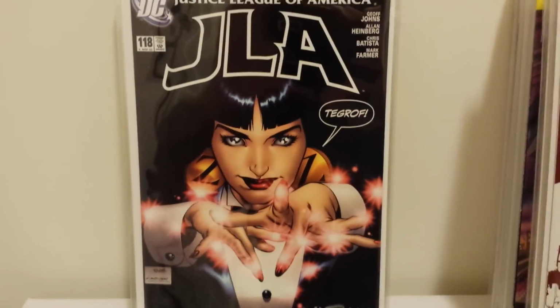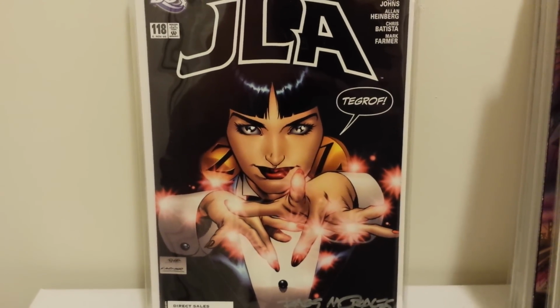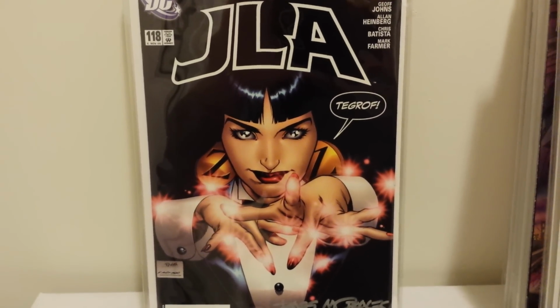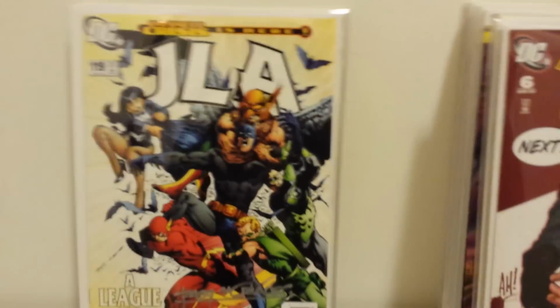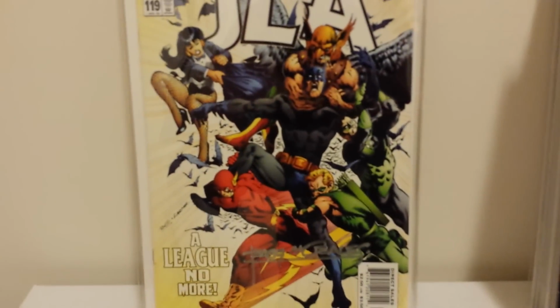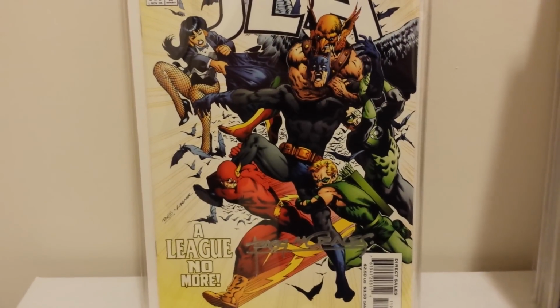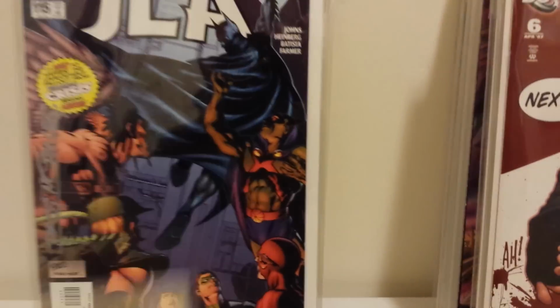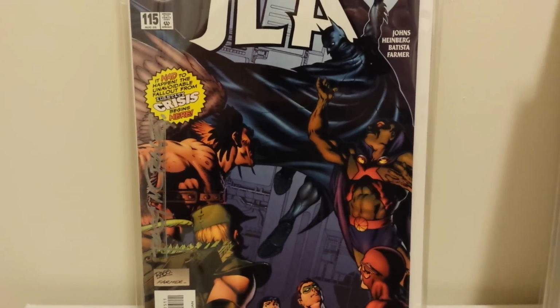I think it's part 3. 118. Love this Zatanna cover where she's brainwashing, giving the magical lobotomy to Dr. Light. Very cool. 119, another amazing Rags Morales cover. Yeah, you trying to say that guy can't draw, Rob Liefeld? Give me a break. And yeah, this is part 1. Rags signed that too.